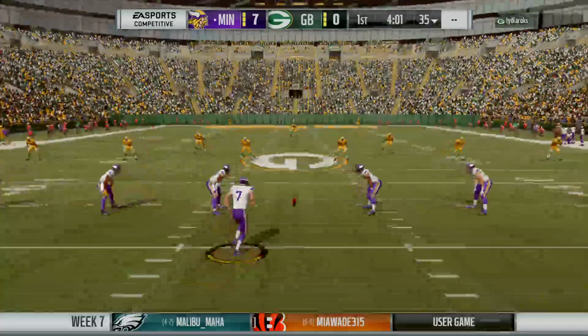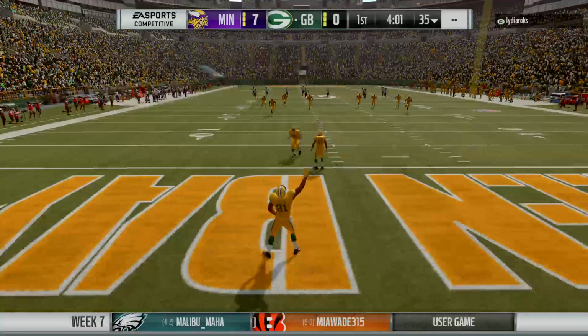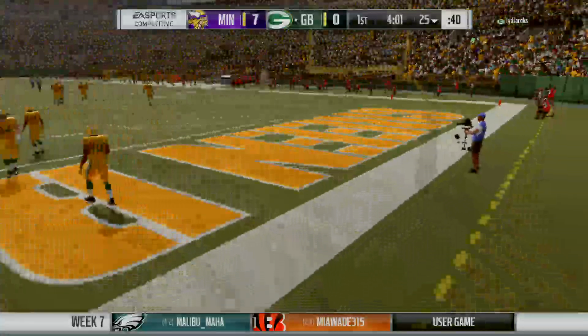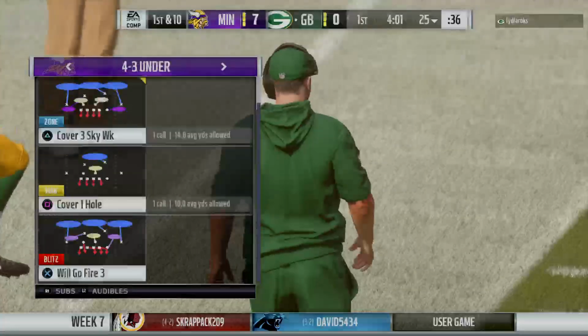Carlson now to kick this one away. And this will not be returnable. It's out of the back of the end zone for a touchback.